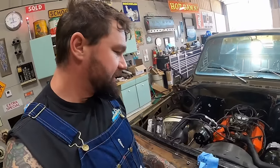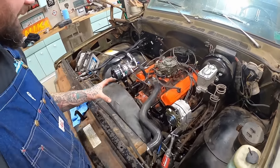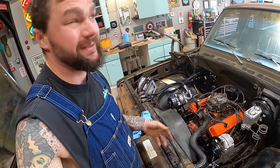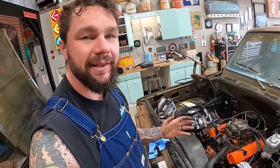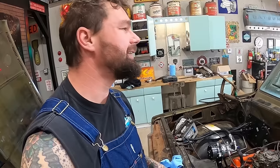Got a belt ordered. Good news is once it comes in, we get to take all of that 100% apart again to try it and hope that that one's going to work. And if it don't, well, we just get to keep on repeating that process as many times as it takes. I love old trucks.